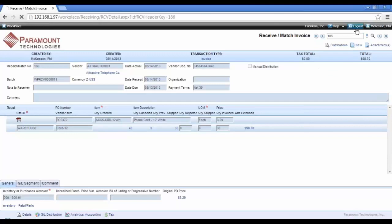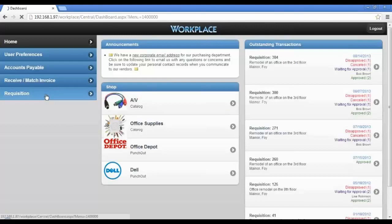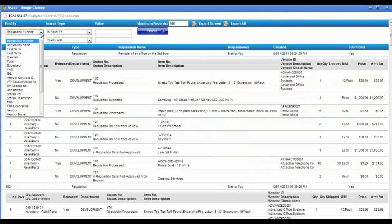And finally, we'll get back to our requester here. We're going to log in as Foy. And we're going to come back in here to Requisition, find Requisition. And this query, as I mentioned earlier, has a lot of information about what's been entered. You can see a status for each of the lines. You can see item information, vendor information. You can find and search through all of that criteria. You can export the query out to Excel in a CSV format and manipulate it further.